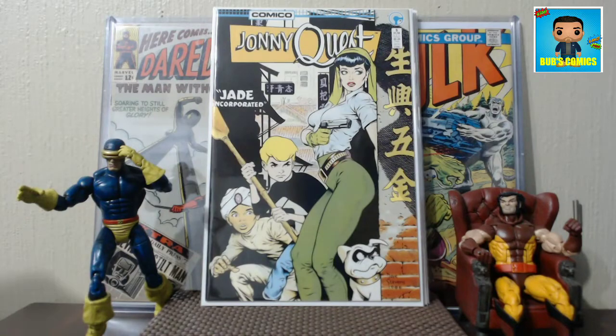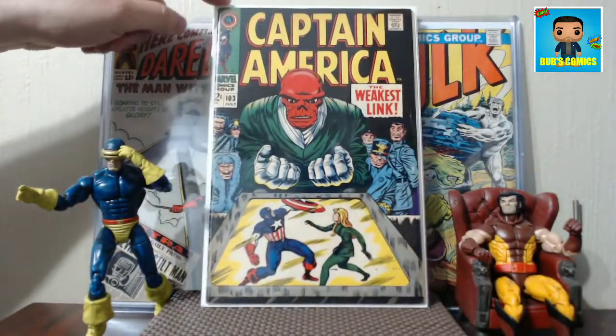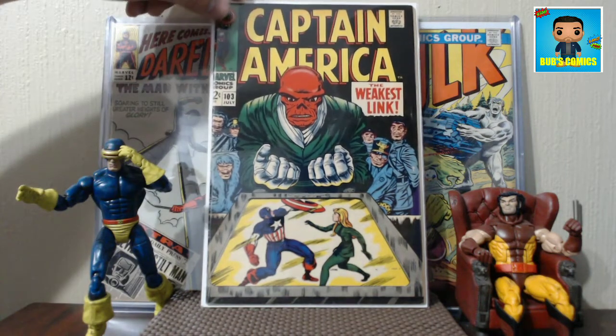Here's a cool silver, Captain America 103. As you know, the solo Captain America run starts at 101, I guess, right? And then it goes 101, 102, 103. So this is the 3rd book in the Captain America solo run.